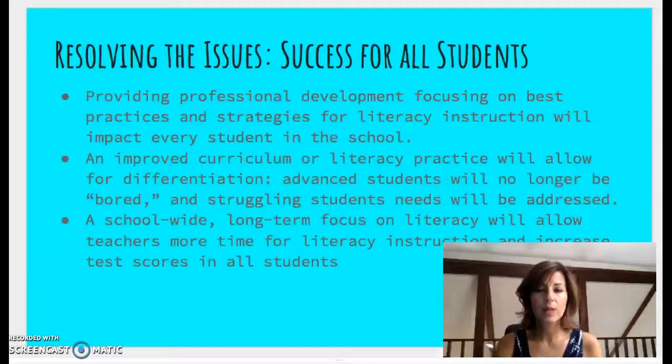Providing professional development, which focuses on best practices and strategies for literacy, will impact every student in the school. An improved curriculum or literacy practice will allow for differentiation, so advanced students will no longer be bored and struggling students' needs will be addressed. A school-wide long-term focus, two, three, four, five years, on literacy will allow teachers more time for literacy instruction and increase test scores in all students.